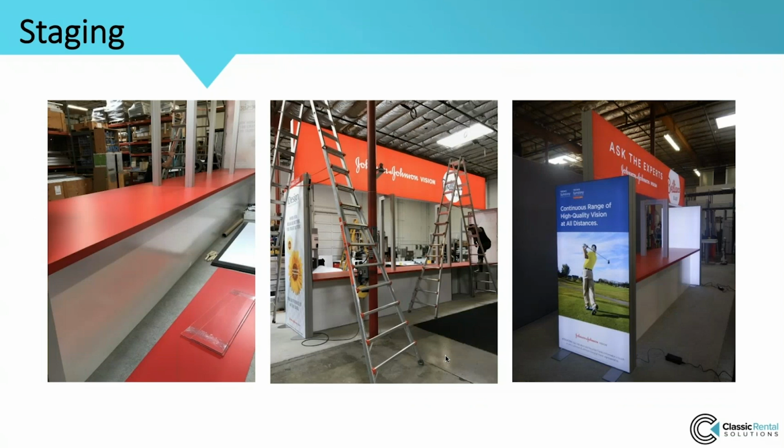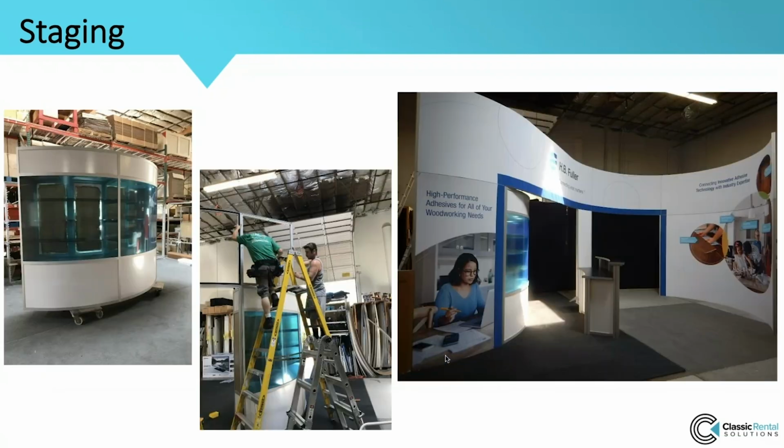More staging photos, just showing that everything is set up every time. We have to make sure that graphics are fitting and that everything's in good condition. If we see a scuff on a piece of extrusion, we take it down or we replace it. We don't let things go out with nicks and scuffs. We're very particular about the quality of everything. I would actually challenge you to see if it was a purchased brand new display or a rental, because we watch that very closely.